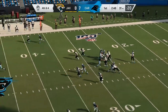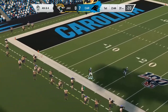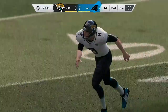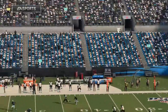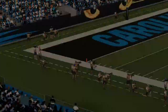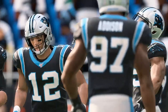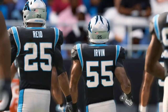Back deep for the Panthers, DJ Moore. And that is very well done there, as this will be marked out of bounds at the 5-yard line. That is how you flip field position. That's an absolute bomb of a punt. Downs it inside the 5-yard line. Absolutely ideal. From that position, you're hoping to get it down inside the 15, inside the 5. Superb. Here's the Carolina offense as they get ready to take over here.